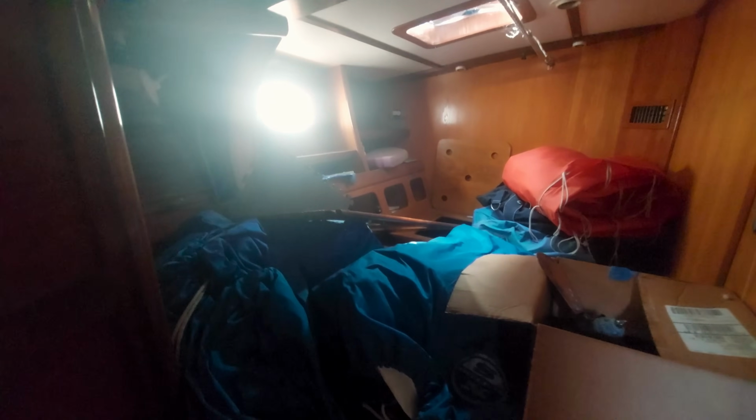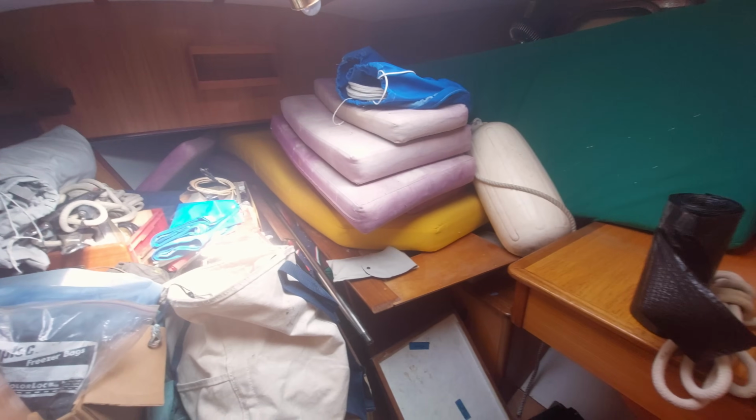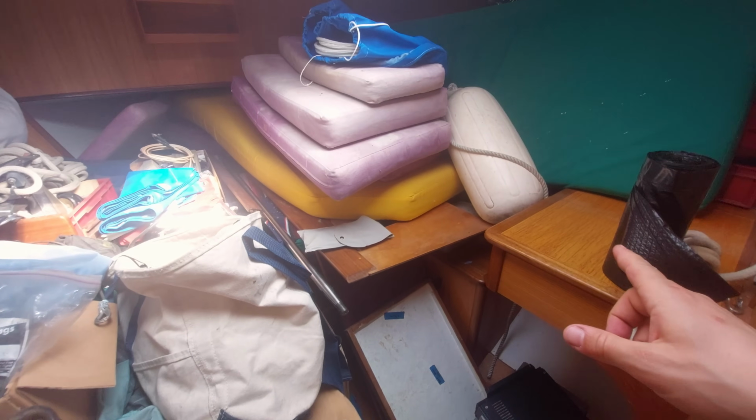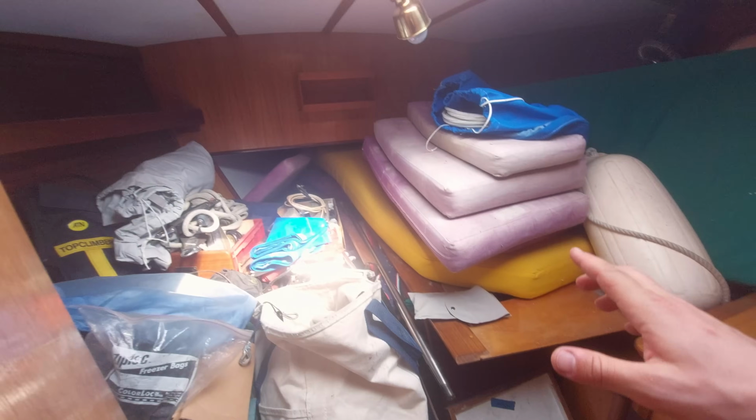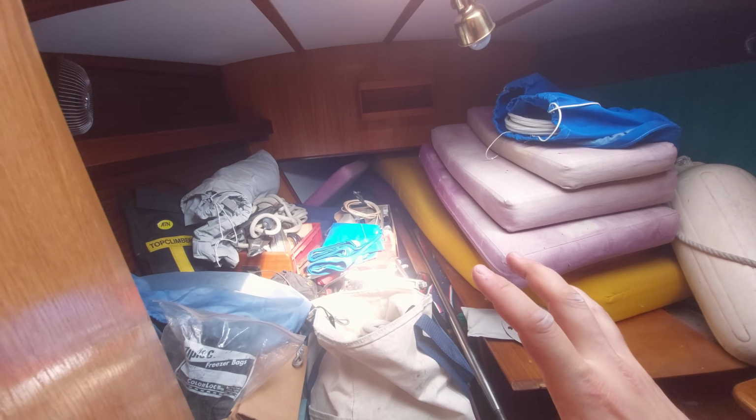Currently there's a lot of sails there and a lot of storage underneath and a big locker and so on, but a lot of stuff again. And this is the forward cabin. There's actually a separate work table here, and then again a lot of stuff.